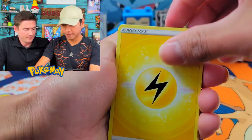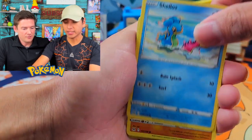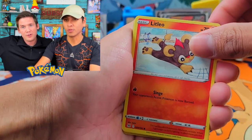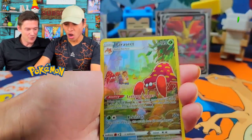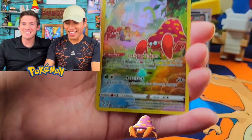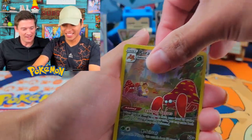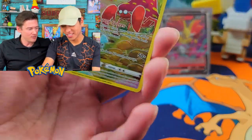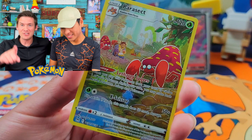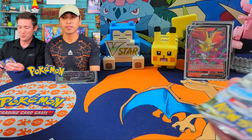Lightning Energy. Roserade, Fantina, Riley. Shellos, Mindful, Kung Fu, Litleo, Ghastly, just as I said. And the good news is, guys, oh, that's a giveaway, too. We already got that card. Okay. Parasect. You'll take a Parasect. Let's see, can we get five giveaways? That would be awesome, five giveaways in one video.